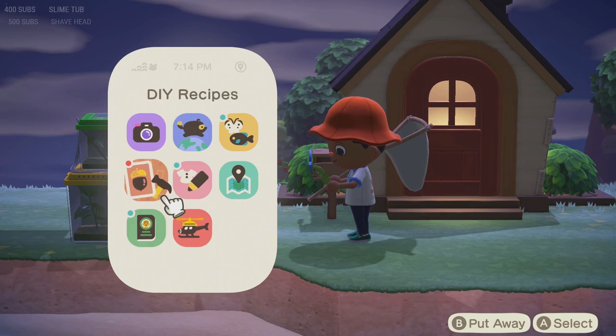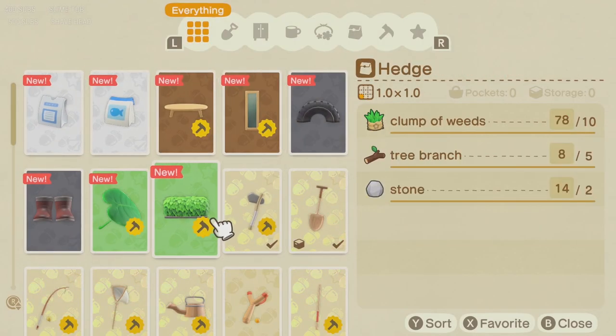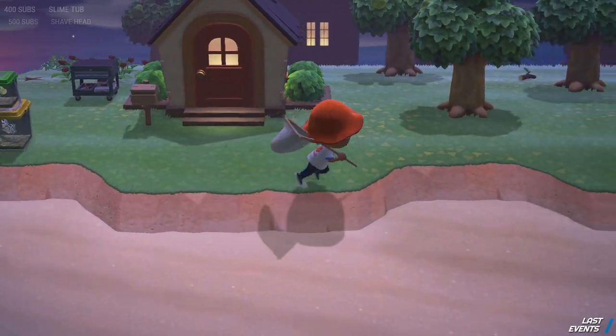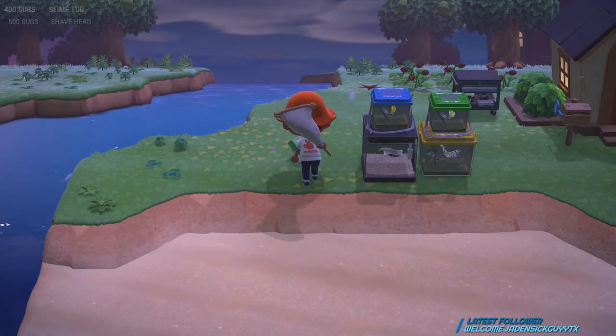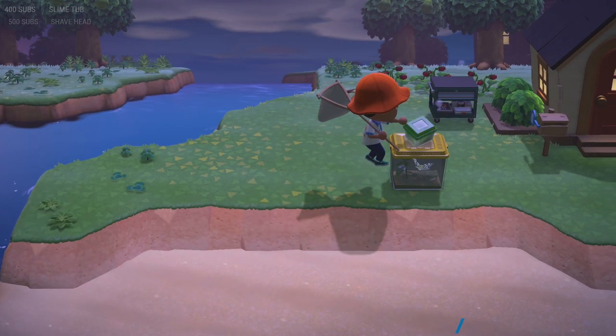Right, wait, I have a new DIY recipe? Oh, yeah, all this stuff I haven't looked at yet. Okay, cool. Hedges. All right. Nice. All right, so we have Blathers at the museum now. So I'm going to grab all this stuff that I've been keeping, and we're going to take it to him to donate. So I will see you guys over there.